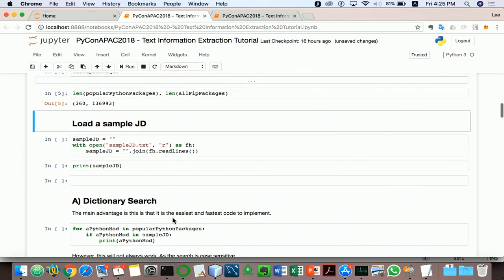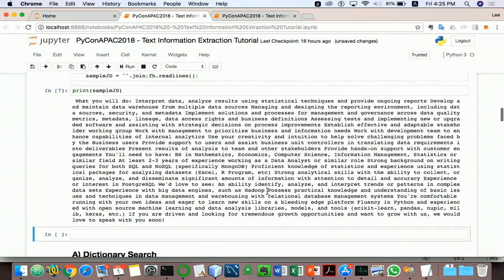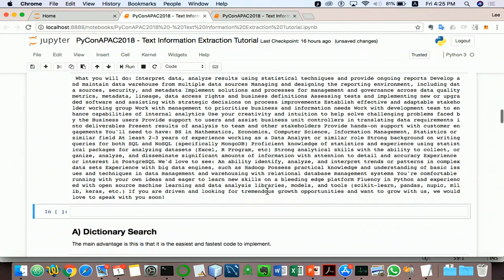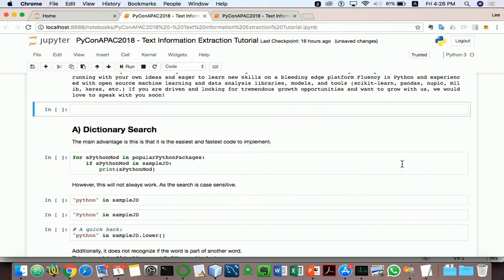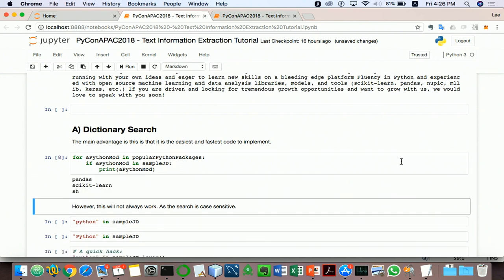In this, I'm going to extract a sample job description. This job description is real data from our database. I think this is a data scientist role. Right here, what we will need to extract would be the packages, right? Scikit-learn, pandas, and so on and so forth. So let's start with the easiest and fastest method to implement. This is really simple: for each package, check if it's inside. So we will get pandas, scikit-learn, and so on.